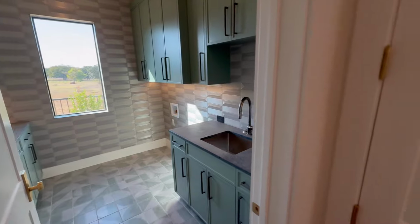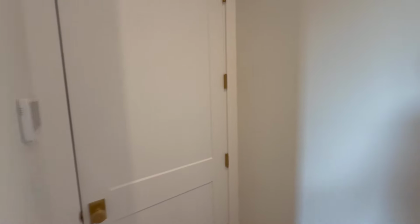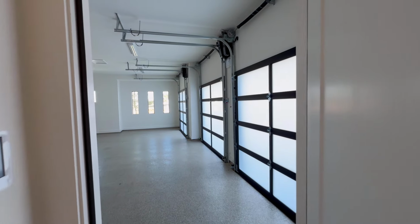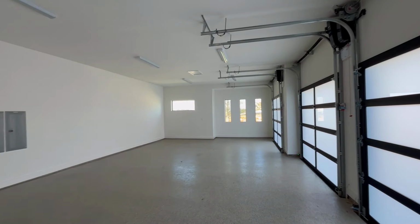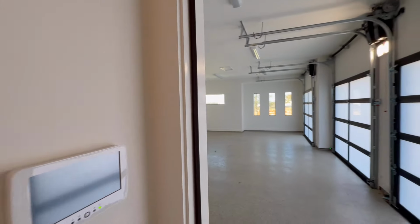The mudroom features custom built-in cabinetry with gold hardware, coat hooks, built-in bench, adjacent walk-in closet, custom tile, and natural stone countertops. Tons of LED lighting.